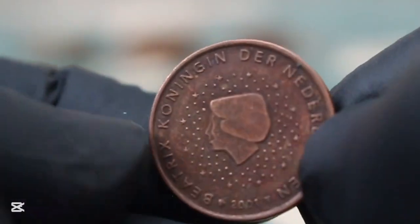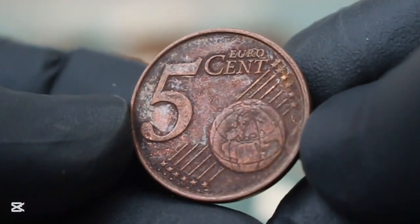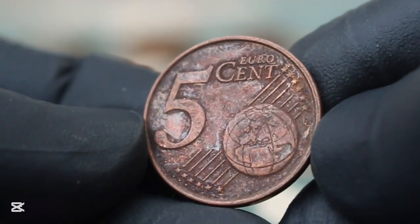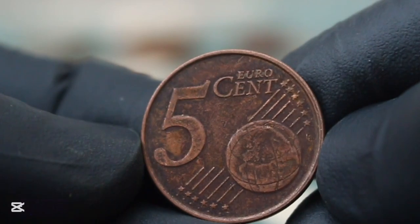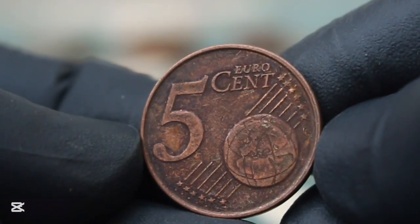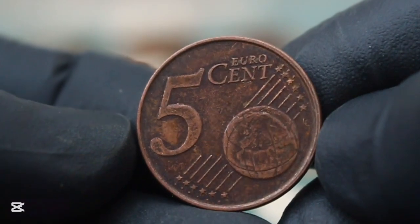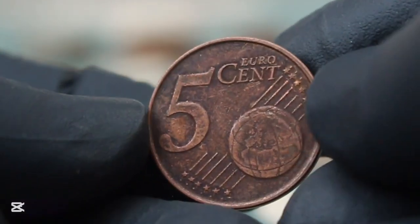The dirt, wear, and patina on this coin are perceived as part of its historical journey, and for many collectors, it gives the coin character. The concept of patina has become a fascinating area of interest, as it tells the story of the coin's circulation, handling, and history, which can often increase its value when viewed in a historical context.